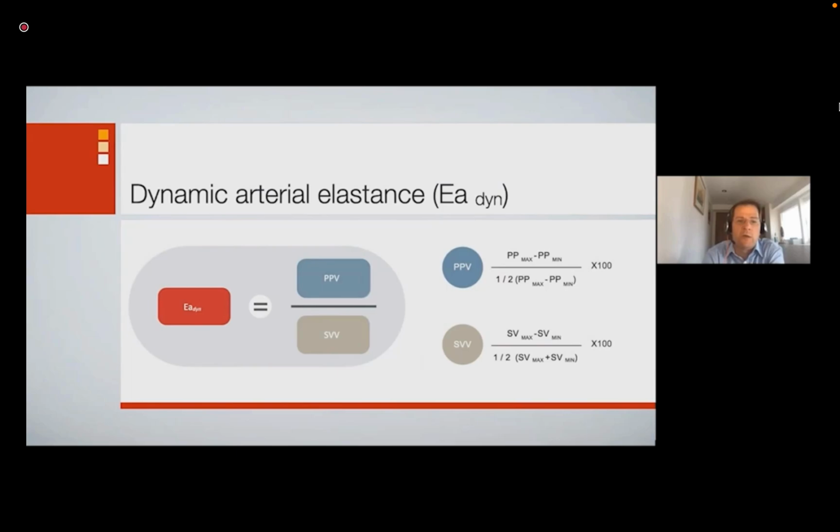And remember, pressure over volume is essentially elastance, and it measures it over a respiratory cycle. So it's not the same as arterial elastance. It's not the same as systemic vascular resistance. A high EA-dyn does not mean a high SVR or vice versa. A very similar analogy is that the preload responsive parameters, stroke volume variation and pulse pressure variation, are not direct measures of preload. They just tell you whether the patient is preload responsive or not.